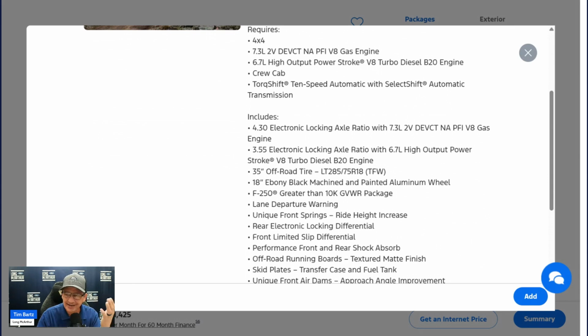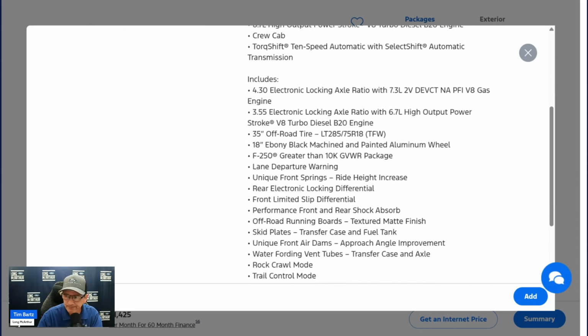The unique front springs with the ride height increase. Also, so you're getting better springs on this. The rear electronic locking differential. The front limited slip differential in here. So again, totally off-road capable here. Performance front and rear shock absorbers as well. The off-road running boards. That's a textured matte finish like we see on an F-150 Raptor, right? Love those boards. Also does have the skid plates to cover the transfer case and fuel tank.